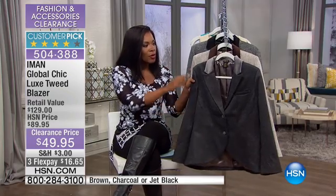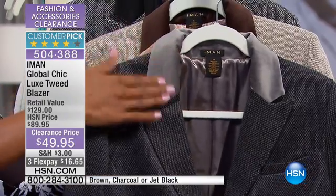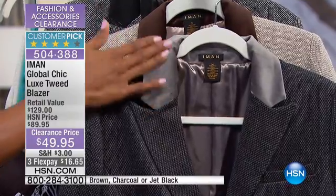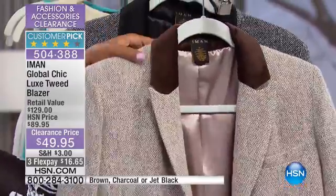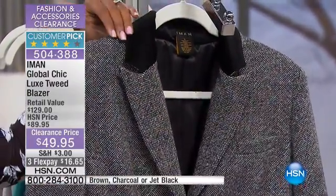I want to amend what I was saying about the colors earlier, because I said that this was the black. It's not. This one is the charcoal because of the, I believe, and correct me if I'm wrong, Chris, because of the collar, okay? And then there you've got the brown. And then this one is the black, and this one you have that black collar.